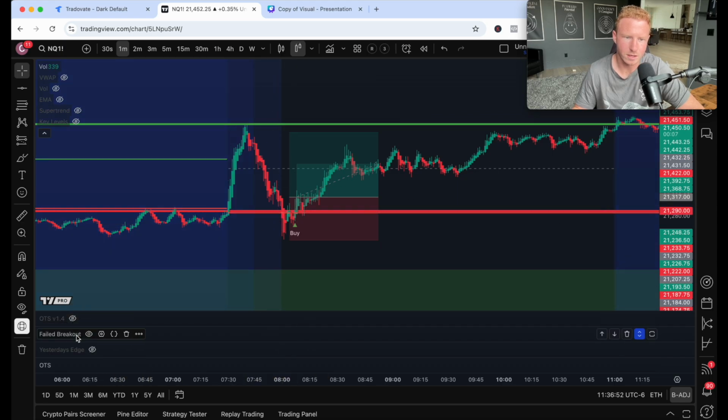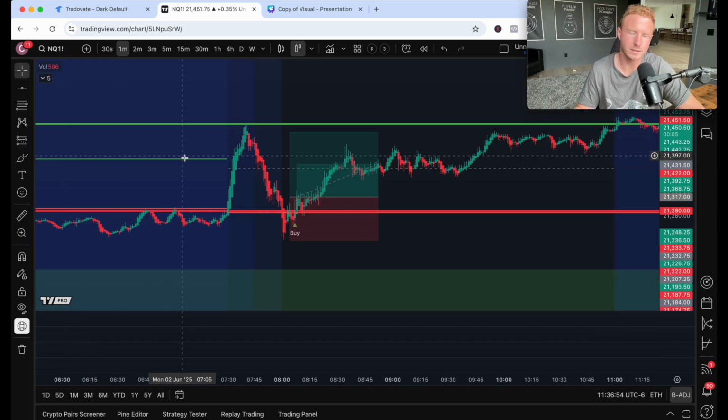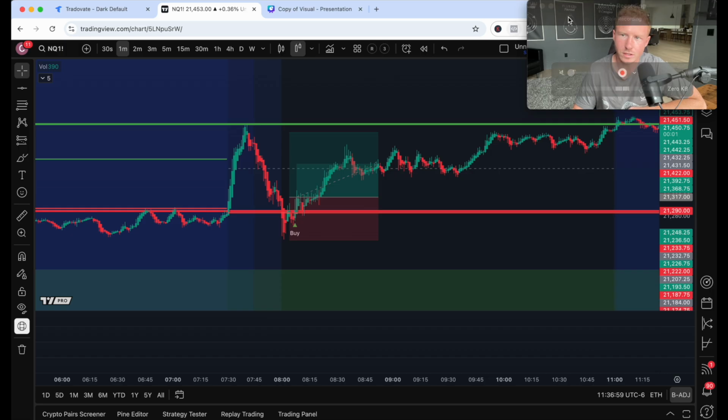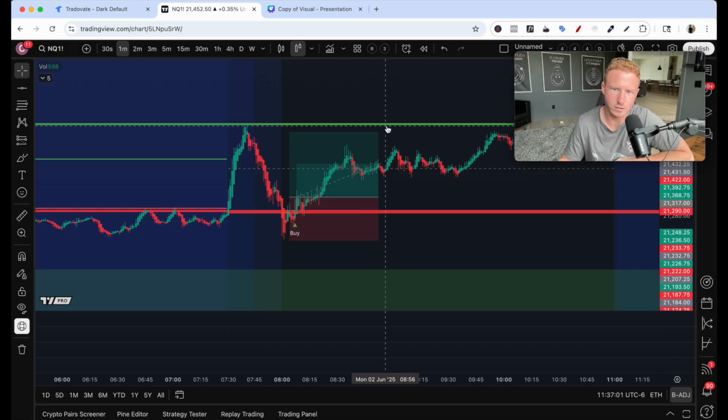So anyways, yeah, failed breakout, basically what that means is the way I set up this code and this indicator is we're looking for, obviously, this green line on the top, the red line on the bottom is the 15-minute opening range, right? So it's the first 15 minutes of price action.